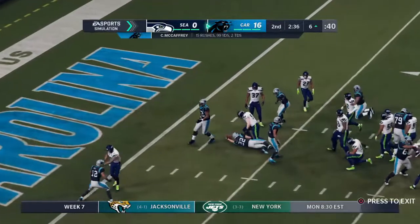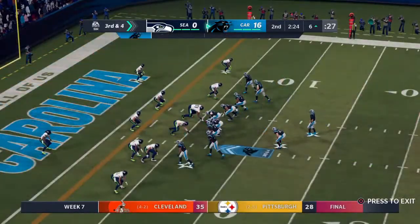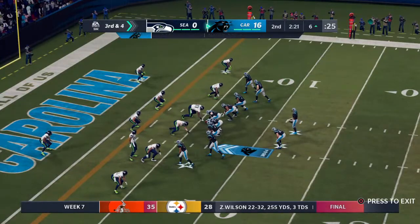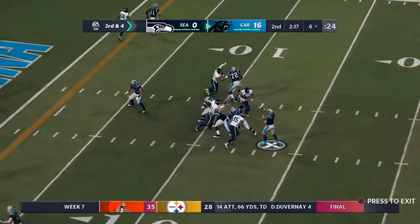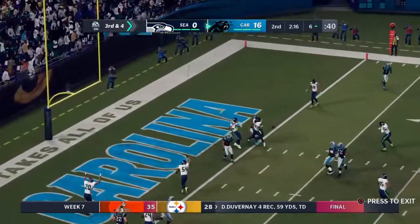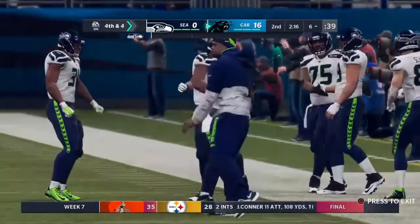And power running here down to the 6-yard line. 7 yards on the carry. Make it 3rd and 4 coming up. It's a gain of 7. Makes it 3rd and 4. From the shotgun, Wilson. Just what Seattle was hoping for. The coverage holds, and now 4th down.